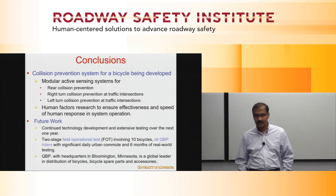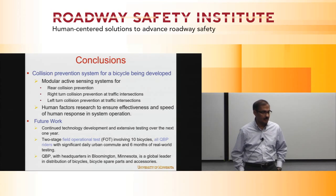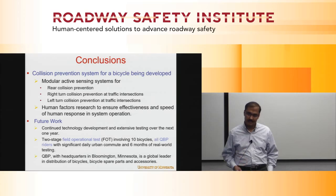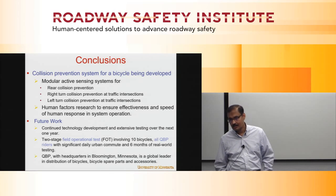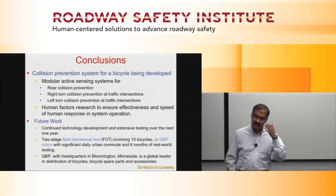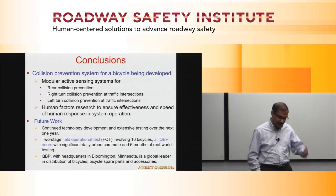Any questions coming in? None? Yes? I'm sure you already considered this, and you mentioned the low density LiDAR system is more expensive, for your side collision, your right turning collision, right? But why not use the rear collision warning system, the single beam laser, for that type of application, and why do you have to use the LiDAR system? So what is the constraint? Yeah, that's a good question.